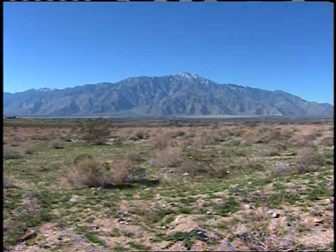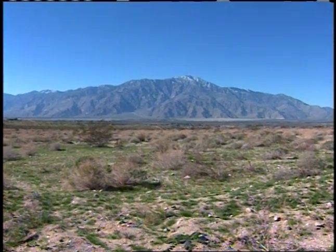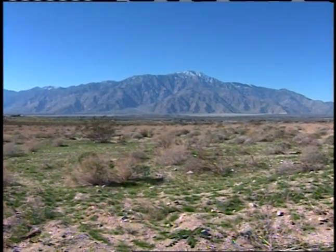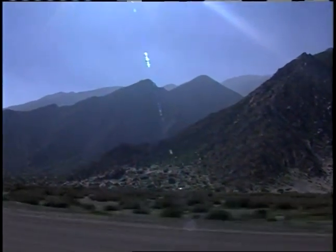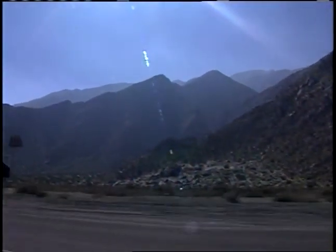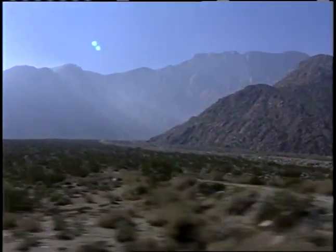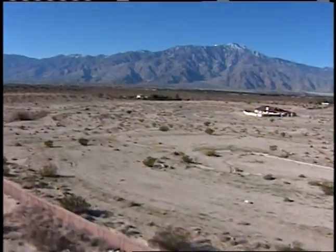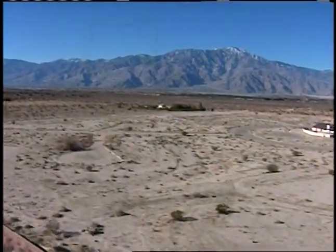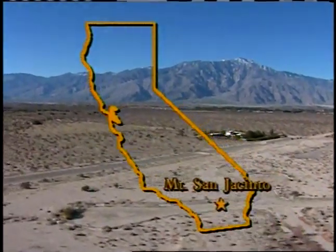It's a huge, beautiful mountain, and it rises up right out of the desert floor to a height of over 10,000 feet. It definitely dominates the landscape. Now, most of us see it as we're driving the 10 freeway on the way to Palm Springs and other desert cities. Mount San Jacinto is a landmark.